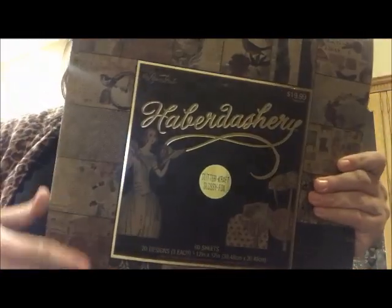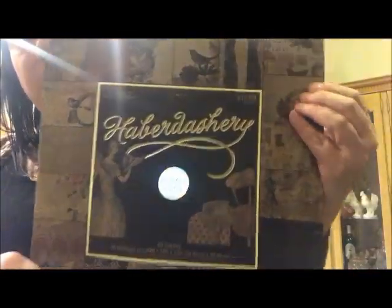And then this is pretty cool. I don't know how to say it. I can't read it. Does it say haberdashery? Whatever. Anyway, this is all on craft paper. Oh my gosh. It's 20 designs, 60 sheets. Isn't that so pretty?